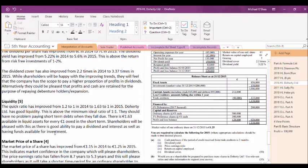Shareholders will be pleased with this as there is a good ability to pay dividend and interest as well as having funds available for investment. If a company has a good ratio here above 1:1, generally they probably have a little bit more cash lying around, and that's when you see them starting to invest in dividends. They're not struggling to pay interest. The company is doing well. If the company was doing badly here and the ratio was 1:2, you'd expect the dividends to have gone down. Everything would be struggling for money. So that's just a basic, quick look at liquidity.